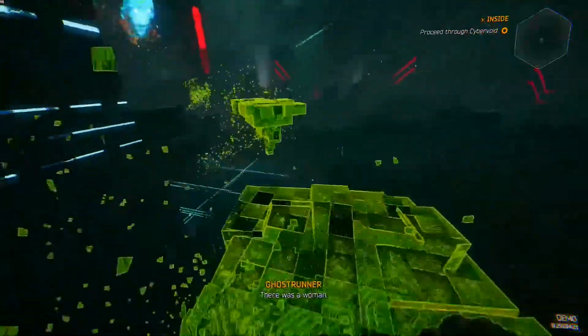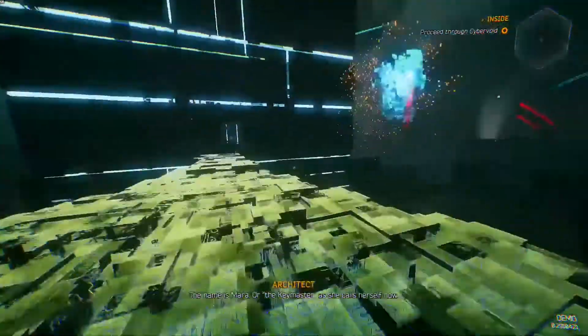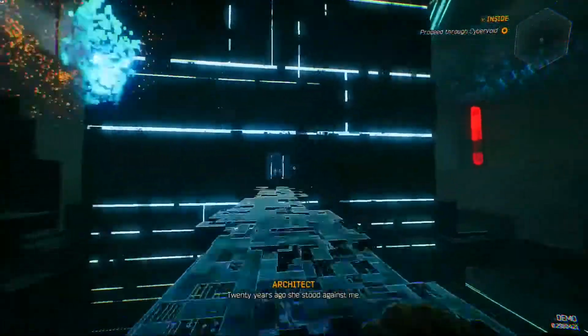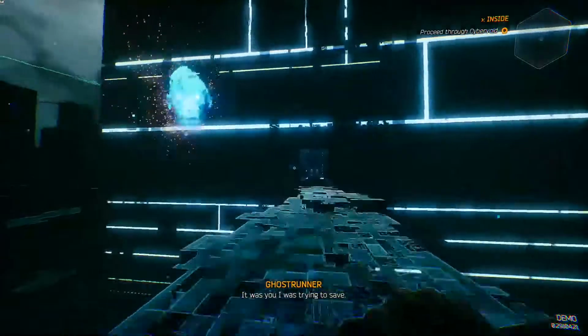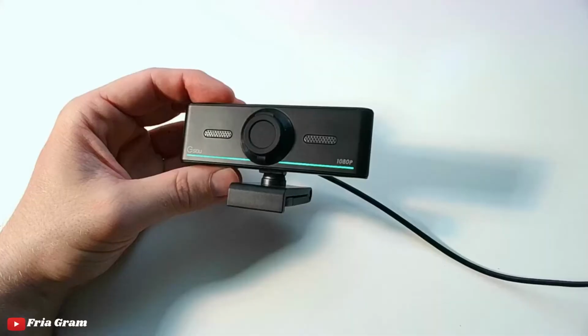For the final option of the video, I chose a webcam that you guys may not be very familiar with. So far, I'm pretty sure you guys have all heard about the brands Razer and Logitech, but have you heard of Gsou? I didn't think so. This is the Gsou 1080p Bluetooth webcam.